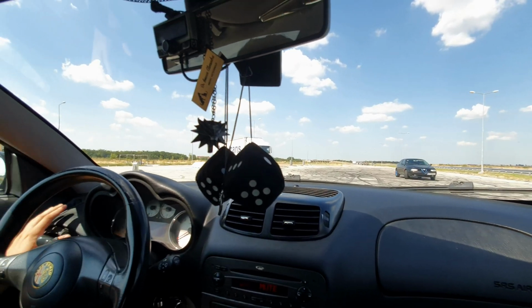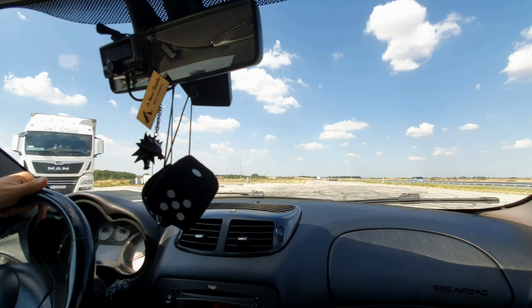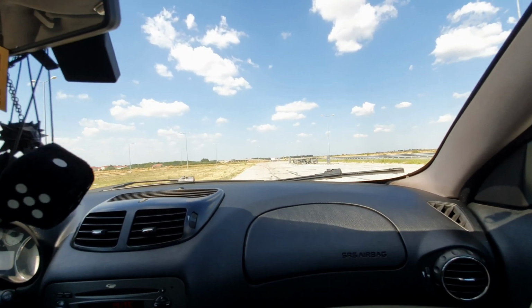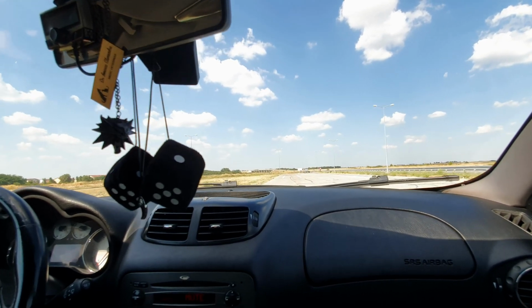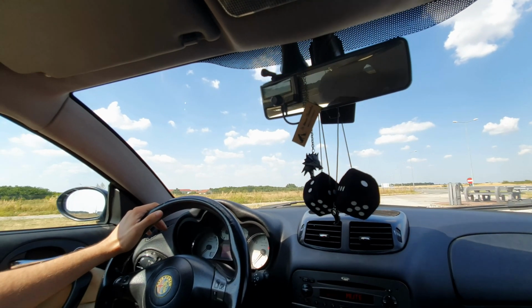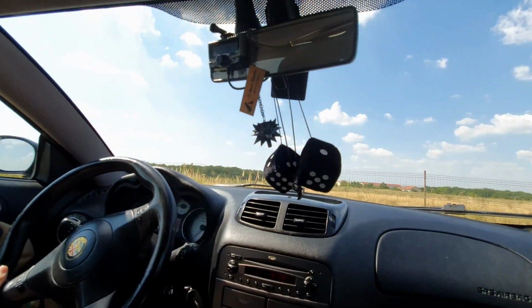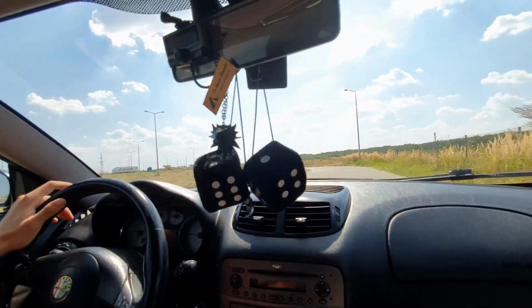Right, let's try something here. Traction control always off, and you can see the power as soon as that turbo kicks in. She pulls. She spun the tires a bit, but the Q2 diff really keeps it civilized. Let's get on to the straight line. The Q2 diff keeps it nice and civilized, even with traction control off.